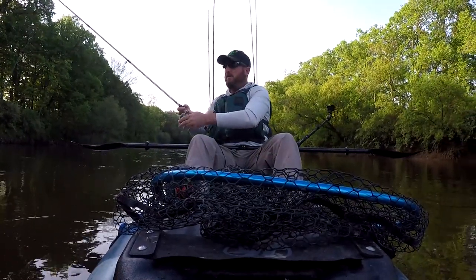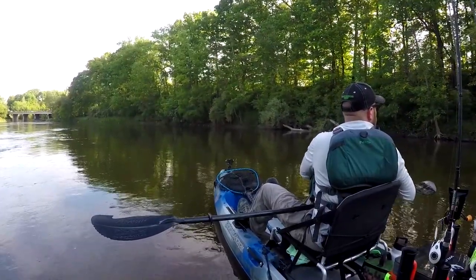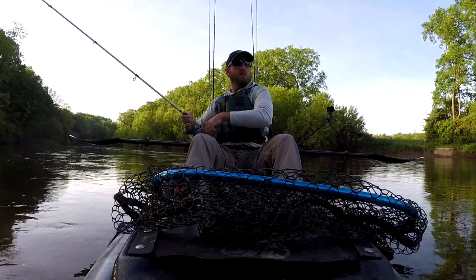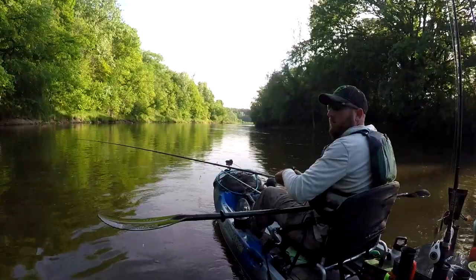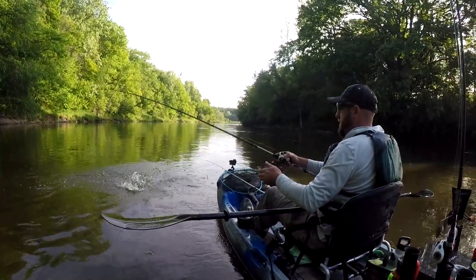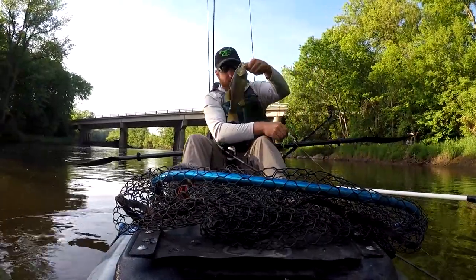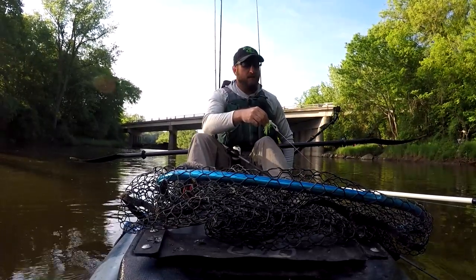Just missed a bite. Come out of the middle. There's another bite. So I might have to switch to the square bill. It's always been my go-to when they seem to be short striking. All right, so there's one right at the boat. Little guy, but a skunk now. Wish I could get him on the fluke.